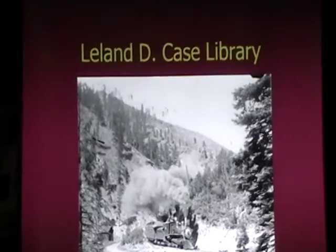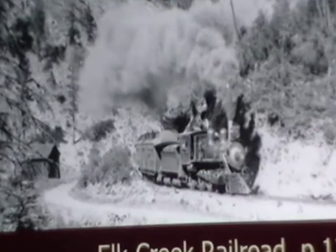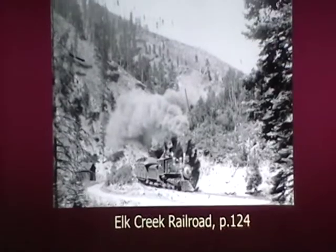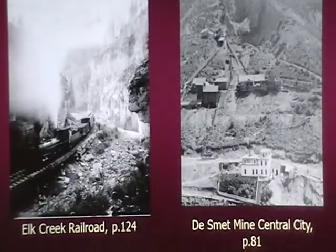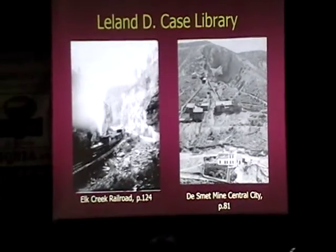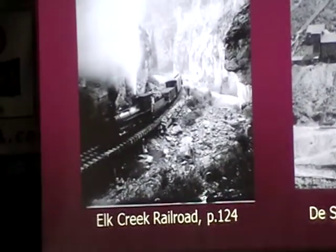Another train picture. And this is the Elk Creek Railroad. We have a lot of trains. We have some trains in here because a lot of people really like trains. And it also illustrates the technology in use. Let's see. From Deadwood, you could take the Big Elk Creek line to Bethlehem, unpaved, and the last 888 steps straight up were up to you. I haven't seen that.